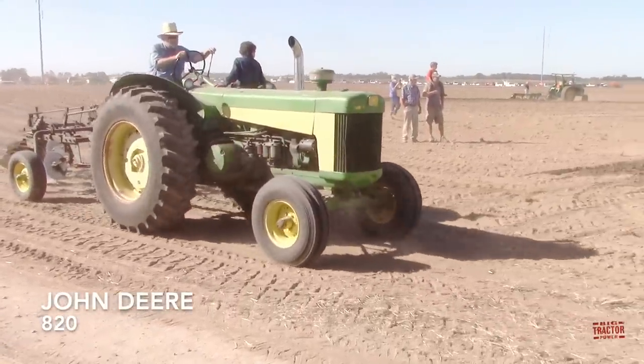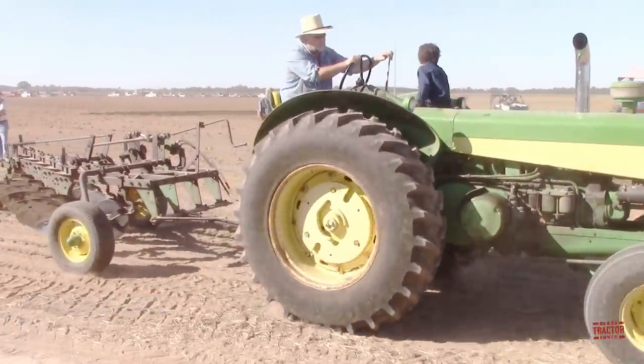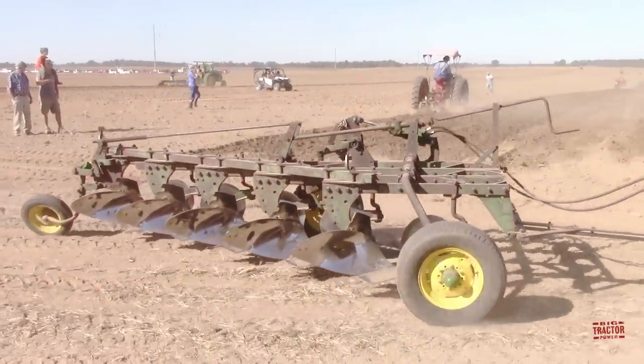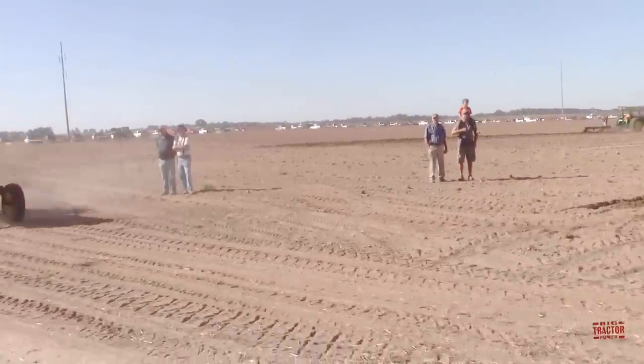Mr. Roy Yoder from Boston, Kentucky, with a 1958 John Deere 830 model. Roy Yoder from Boston, Kentucky, 1958 John Deere model 830.